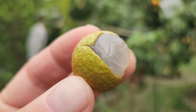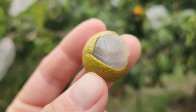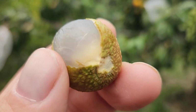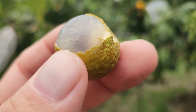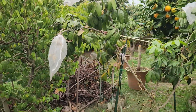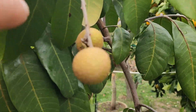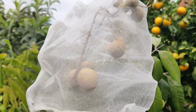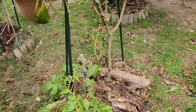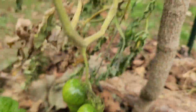We've had a few false starts over the last 2 or 3 years. That is, it fruited, but there was nothing in there. It was just a seed, or the flesh was not sweet. It was just bland. But this time, for the first time, I can happily report that the fruit is not bland. It's actually decent and sweet. So, good news. I was actually picking some tomatoes. That's why I came out.